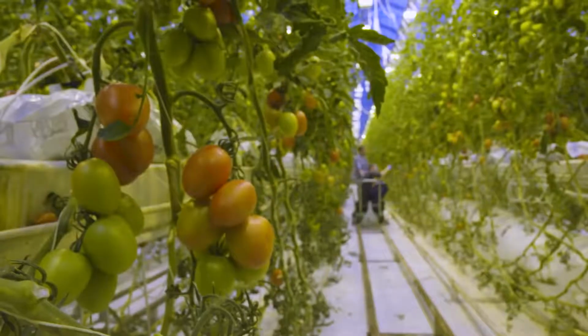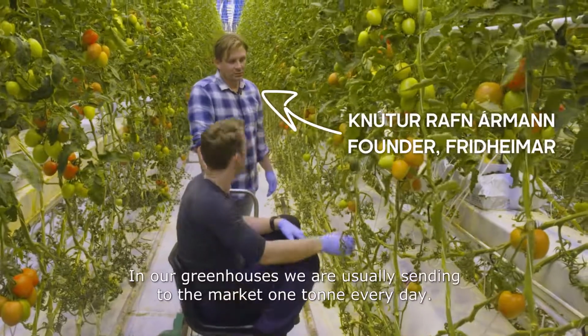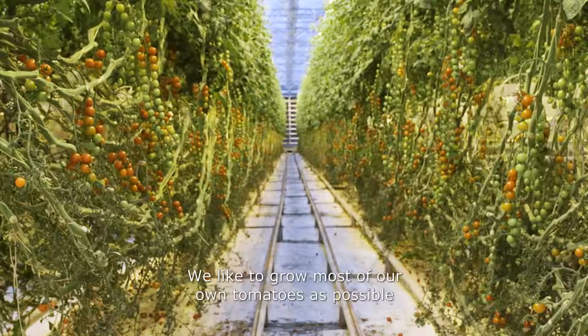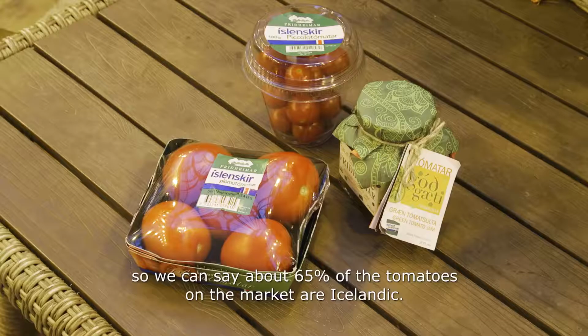So how many tomatoes do you pick in a day? In our greenhouses, we are usually sending to the market 1 ton every day. We like to grow as many of our own tomatoes as possible, so we can say about 65% of the tomatoes on the market are Icelandic.